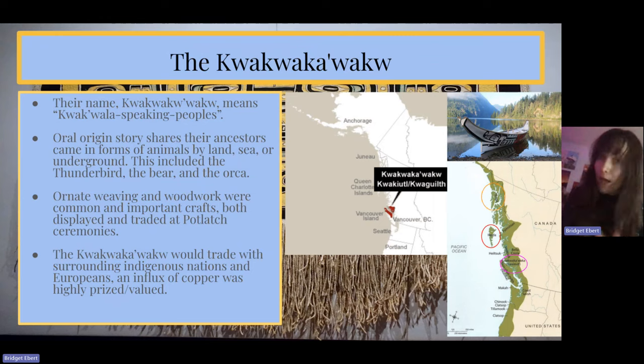Both were displayed and traded at potlatch ceremonies, and potlatch is something I will get into and explain in a few slides. And the Kwakwaka'wakw would trade with surrounding Indigenous nations and Europeans, and with Europeans trading, there was an influx of copper, and copper was highly prized and valued by the Kwakwaka'wakw and other Northwest Coast nations.